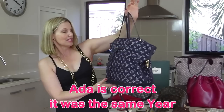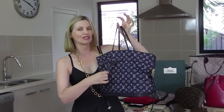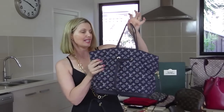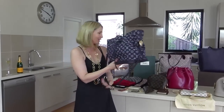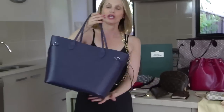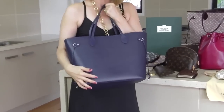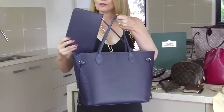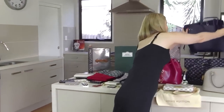Okay, this was the beautiful bag that is denim, and it was limited edition, but I think it's come out now. It's done so well. I think it's supposed to be between a Neverfull and a Noir, so you can cinch it up. So it's called like Never Noir or Noir Never or something like that. So yes, and then I have my beautiful Epi leather Neverfull that I recently bought in Sydney, and she's one of my newest babies, and she just comes everywhere, and she's so practical. And of course you get the pouch in the new bags as well. So I had to look at a few colours, but decided on that one.